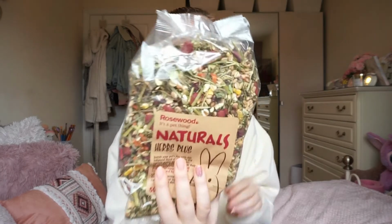So I decided to test out this, which is called Herb Plus. So it says it's got 6 different herbs, various grains and vegetables. So what I just thought I would do with this is just sprinkle in a teeny amount around the cage, the same as I would do with this. It looks to have lots of different things inside it.